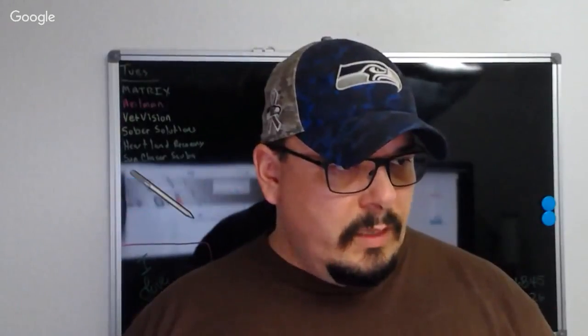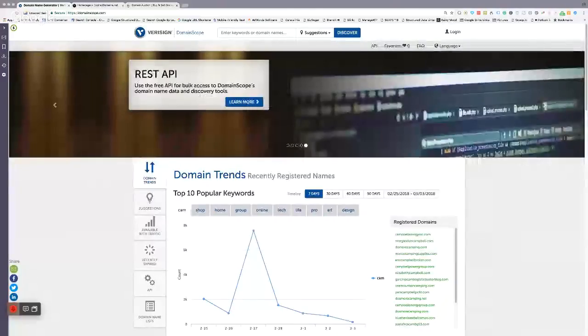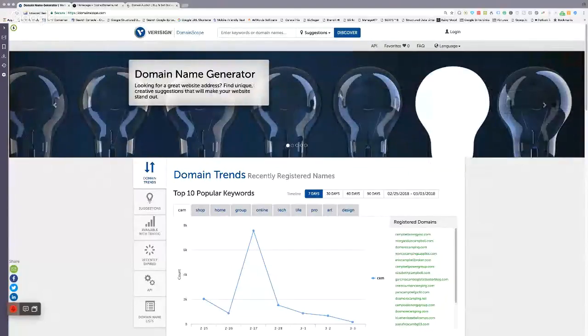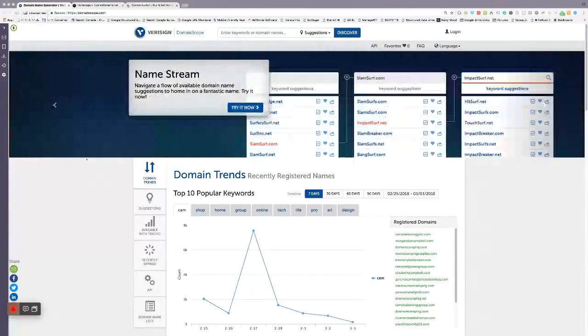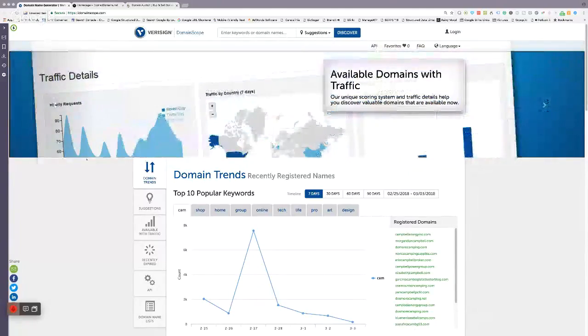I'm going to start a thing for domains. I'm going to show you the whole thing, just in case my software starts working. So here we go. This is Verified's DomainScope. It's actually a really cool site. We've gone over this before in some other shows talking about traffic tips that I got at SEO Rockstars. I use this just to find ideas. Now it says available with traffic. That's really the point we're looking for: domains available with traffic.